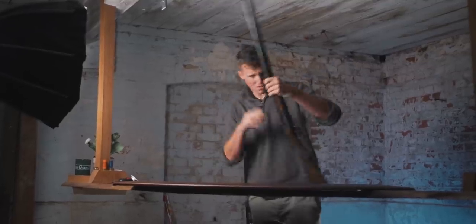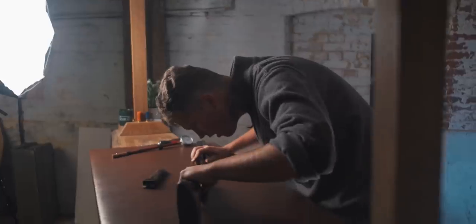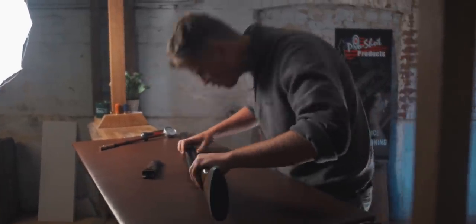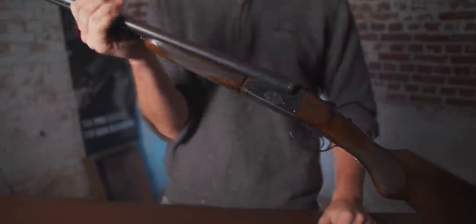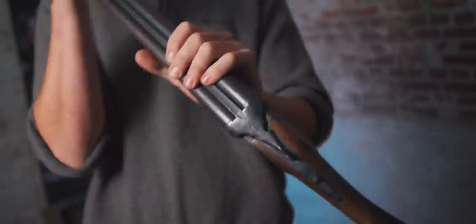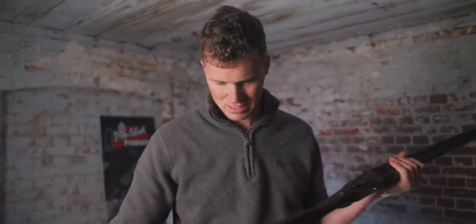The bores are sound. Let's have a quick look what choke it's running. 3/8 and 7/8 off an 18.3 and 18.4 bore. I think we can safely say the only thing I know about this gun is it's gonna kick. I think I'm gonna cast it just so it does it justice. Actually, no, I'm not. To the clay ground.